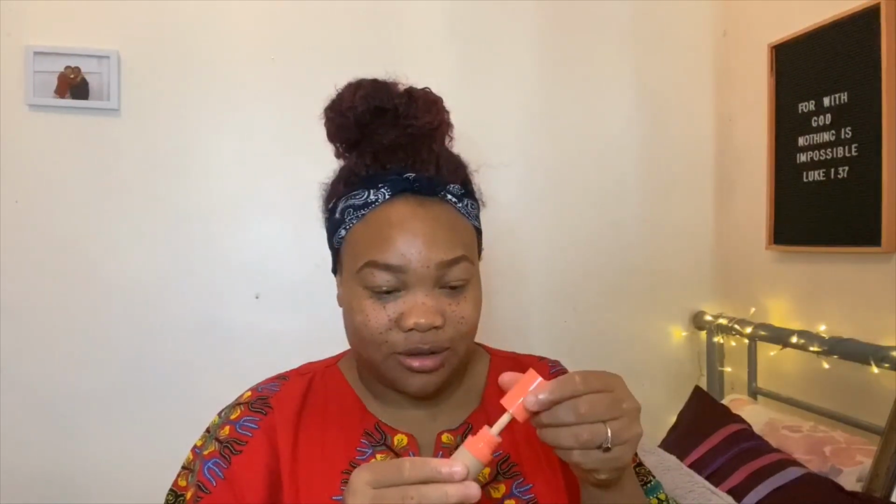So I'm gonna go in with this. I'm trying to open it and it's not opening. My gosh, I finally got it open. Anyways guys, it looks lighter outside, but that's the shade there. I think it's my ring light making it a little bit lighter. So I'm just going to use that to prime.